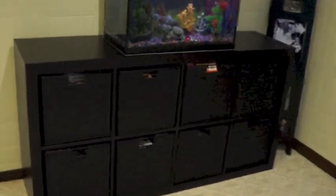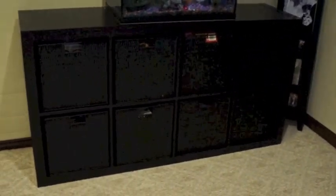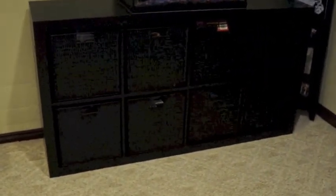So I love this. I can't even tell you how much I love this. It's just an IKEA shelf and some bins, finding a little spot, and I'm so, so glad I did.